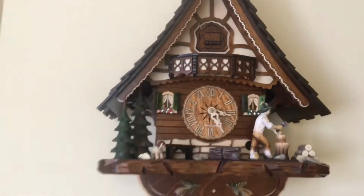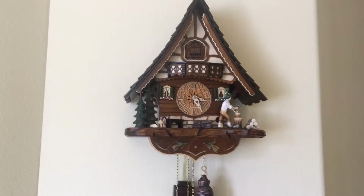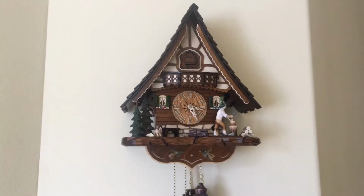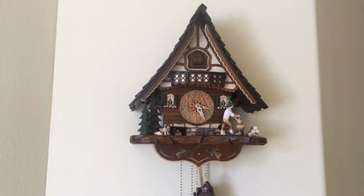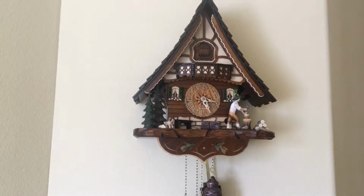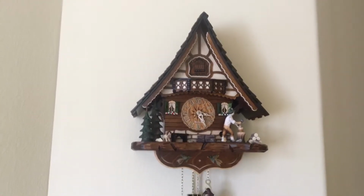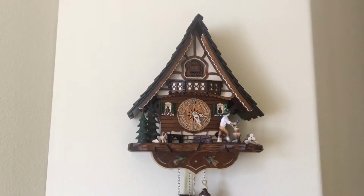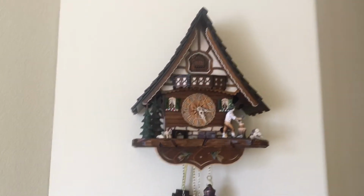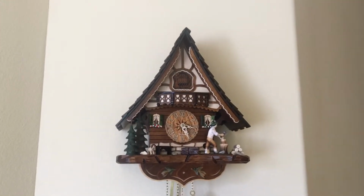Now one recommendation I would make is, if you're going to buy a cuckoo clock, spend a few extra dollars and get a quality one. A decent quality cuckoo clock can cost you $150, $200 and up, depending on the size. But even if you get a small one, get a good quality one, because the time will be good, it won't break, and they last a long time. That's really my only big recommendation. If you're going to buy a cuckoo clock, pay a few extra bucks and get a quality one.